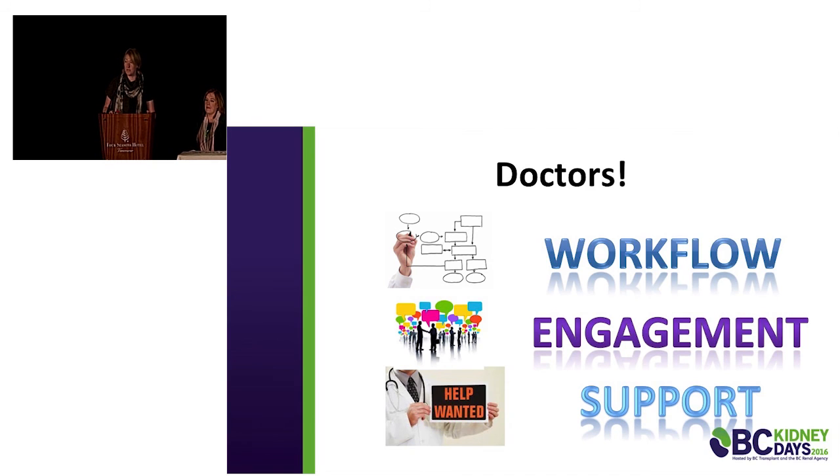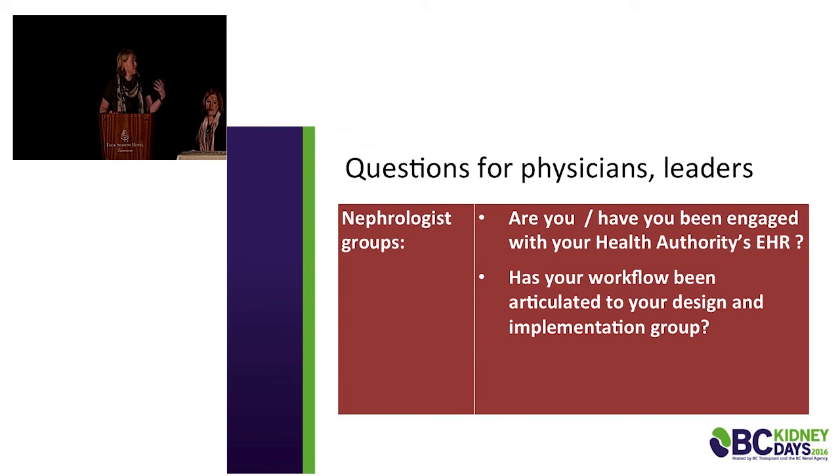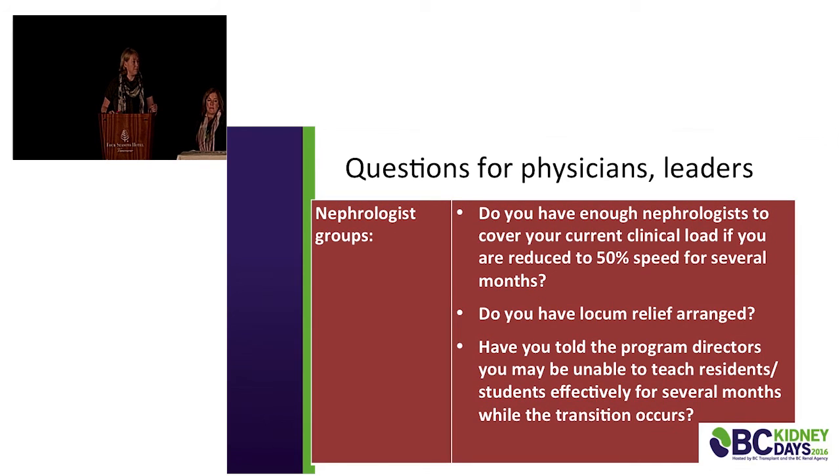I also had some questions for different people in the room to be thinking about, like Amy. So from a nephrologist perspective, are you engaged and has your workflow been mapped? And then also for the nephrologist groups, do you have enough nephrologists to actually work at half speed for a period of time? Can you book your clinics at 50% and still actually get the critical work done? Do you have locum relief arranged? Because this is an enormous transition and self-care is really important.